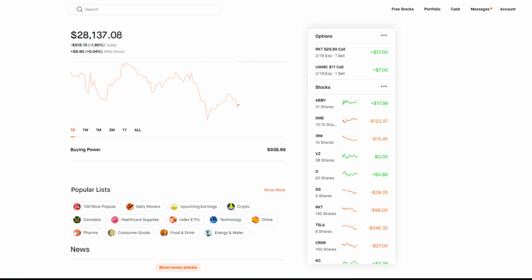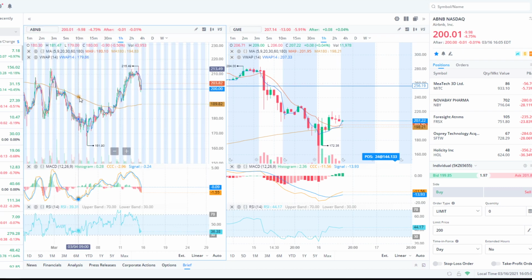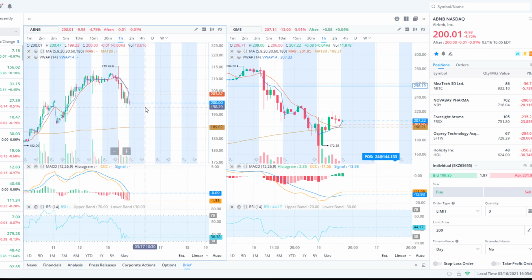And then that's Webull, and then that's Robinhood. You guys saw them all, and TD Ameritrade. Even saw TD Ameritrade today. The covered call on Rocket and UWMC, and then also Airbnb have all been working out. Airbnb has sold off. Yeah, pretty heavy today. Wow.